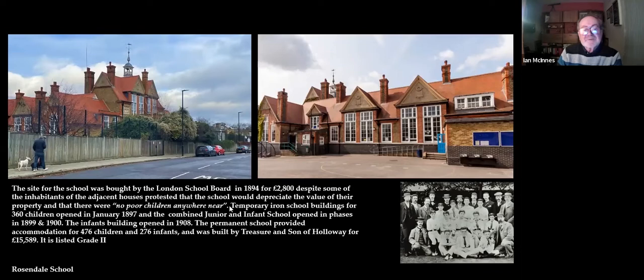The temporary iron school buildings went up in 1897, and the school itself opened in 1899, 1900, and late 1908. We know it was built by Treasurer and Son of Holloway, and it cost £15,599. And it's currently listed grade two. It's recently been re-roofed. It's a fine building. It is a fine building. And there's some happy pupils.